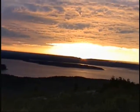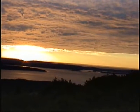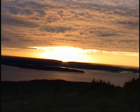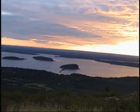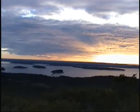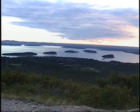And the sun is up and behind those clouds now. Hopefully the clouds will clear up and we'll have a nice day for hiking. And what I forgot to mention a few minutes ago is that Bar Harbor is the town that's right down at the bottom here.